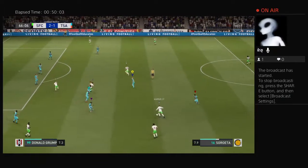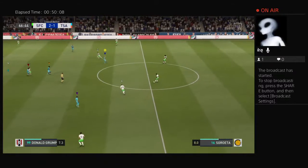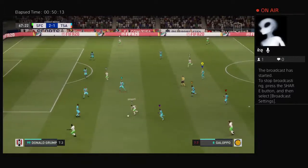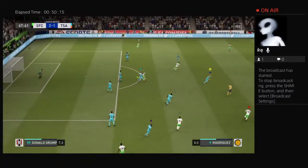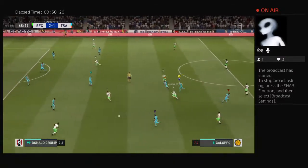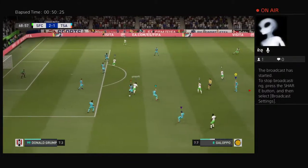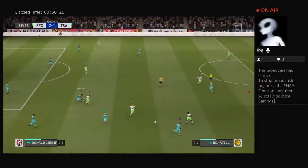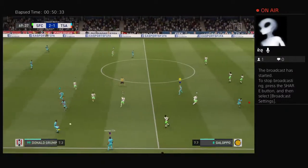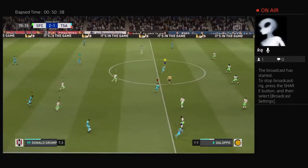Bruno. Well, to play with the ball back by making that interception. Good play. He's got the press, get your foot in and intercept. Good challenge. It will be a fair throw. Doesn't want to lose it here. Still 20 minutes to go.